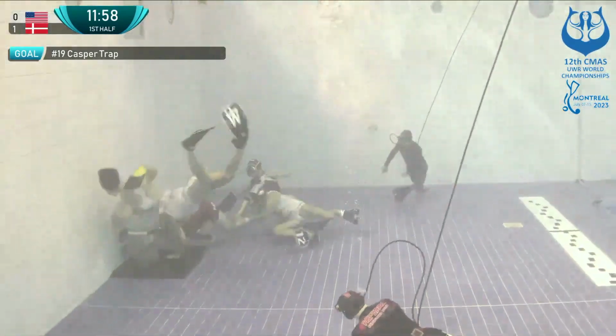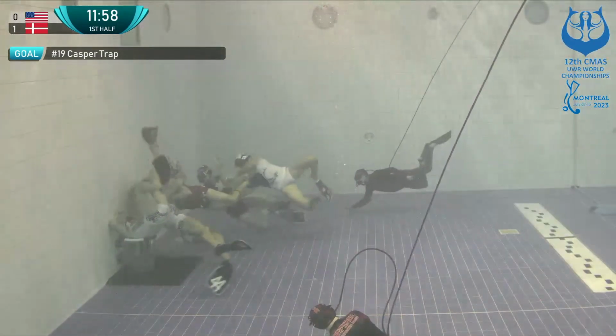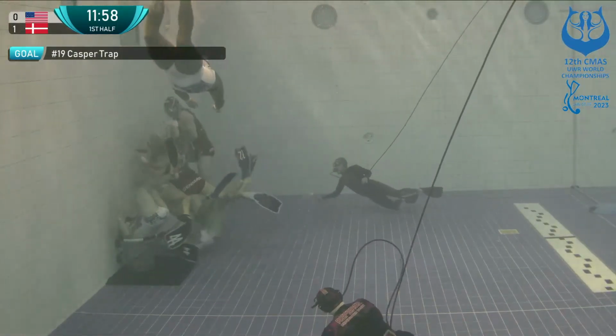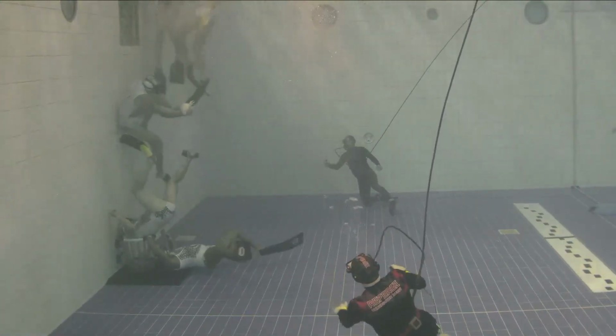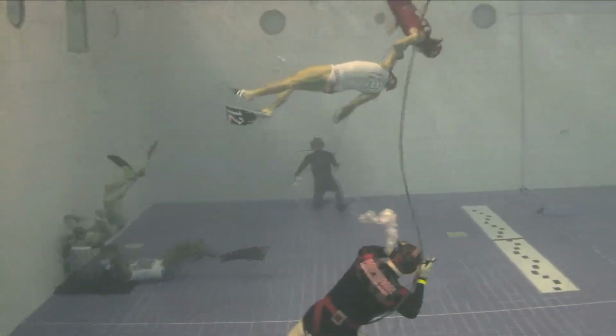And we can see Denmark making another really strong attack on the goal. Grabbing player from the head. The referee is not seeing that. Recovering from the US. Oh, and we need a really strong push.